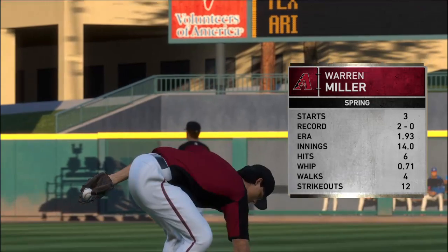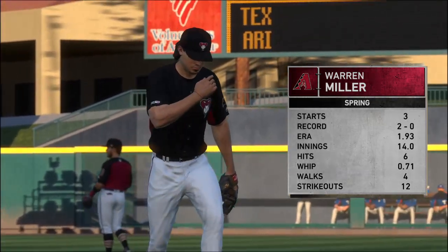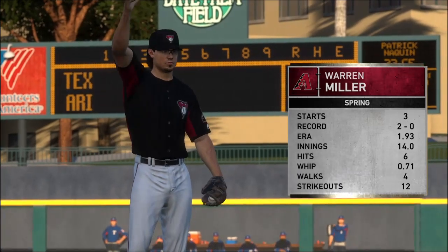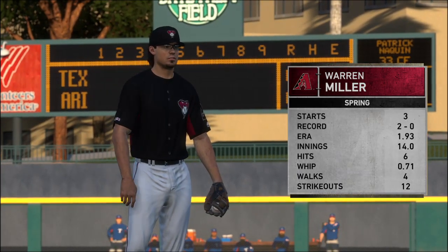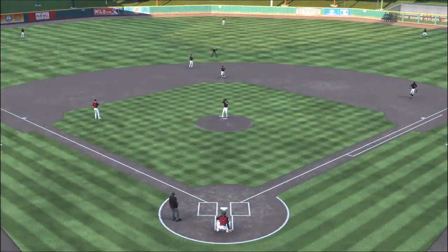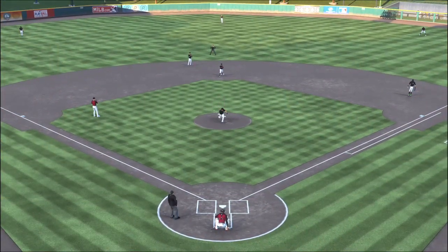Warren Miller, a right-hander from North Carolina, is the man on the mound. What do we need to know here, Danny? Hey, you don't see a lot of guys that have five pitches, right? Sometimes it's hard to master even two or three, but if you can master five like he has, he'll be in pretty good shape.